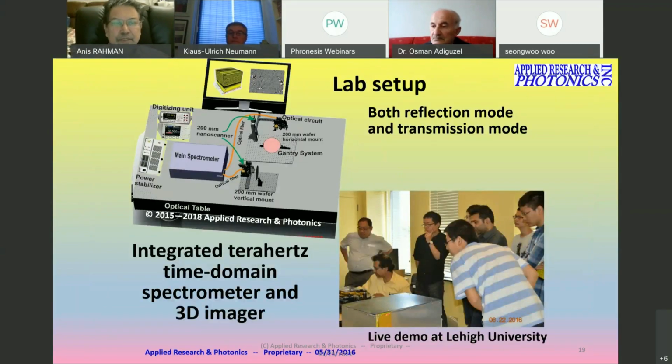This is how the system looks like on the left side. As you can see, an optical table on which the main spectrometer and the gantry system where image is digitized, or the scanner, and a computer that controls all of these things.